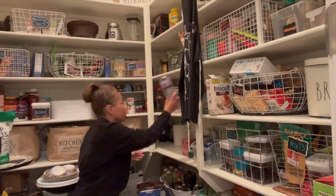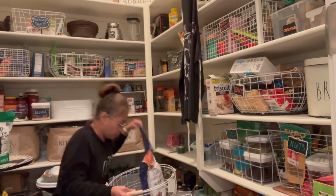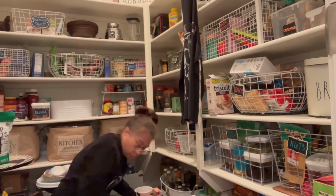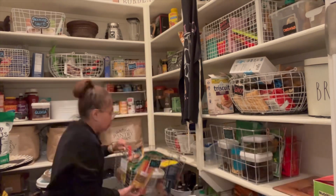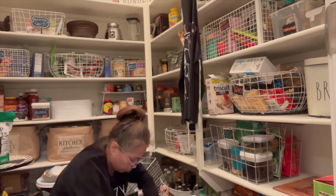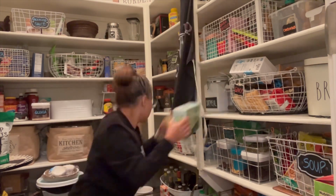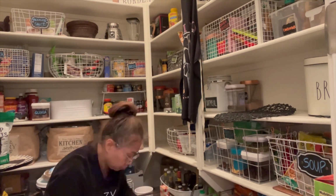So here, I'm just trying to remove things that are not supposed to be here. The pantry has accumulated different things. I'm finding things like tumblers, empty bottles, all sorts of stuff. So yeah, I'm just trying to remove stuff. Also checking out expired stuff so I can throw them away.